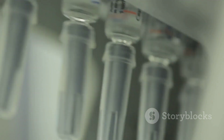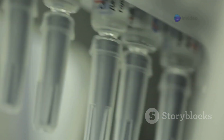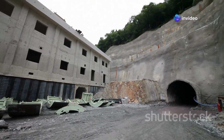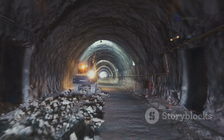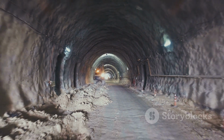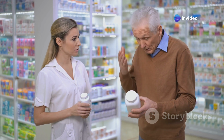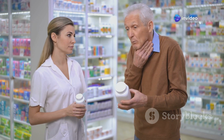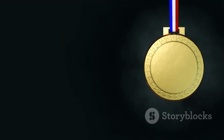Today, nitroglycerin is made in high-tech facilities, with every precaution taken to ensure safety. In hospitals, it's administered by trained professionals who understand its power and its potential. Thanks to nitroglycerin and dynamite, we've built highways through mountains, tunnels under cities, and dams that tame mighty rivers. These projects have connected people, powered economies, and changed the way we live. And for millions of heart patients, nitroglycerin remains a trusted ally, a quick, effective way to relieve chest pain and prevent heart attacks. There's one more twist to this story.